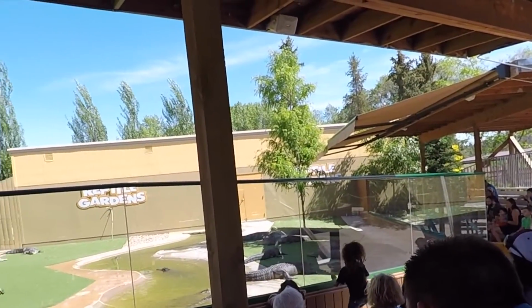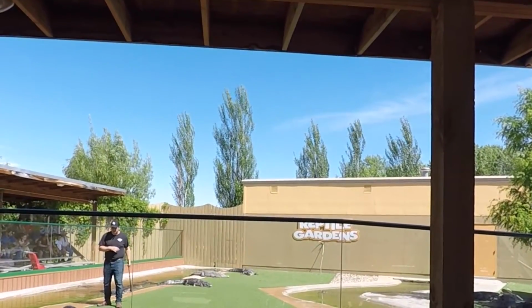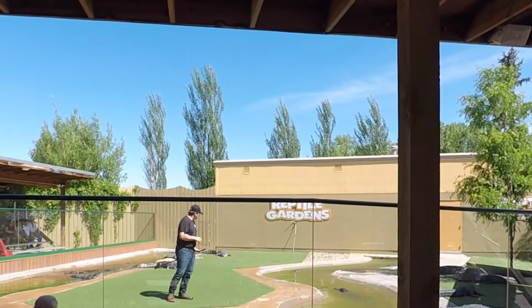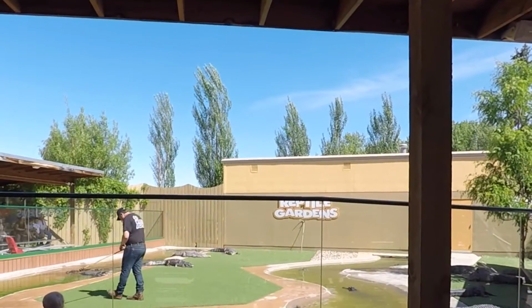We have 3 of those, and if the other 2 come up for air, come up for food, I'll make sure and point them out for you guys as well. Same thing goes with the only saltwater crocodile we have in here. Not entirely sure where she is, and that definitely kind of scares me, but we'll get by.